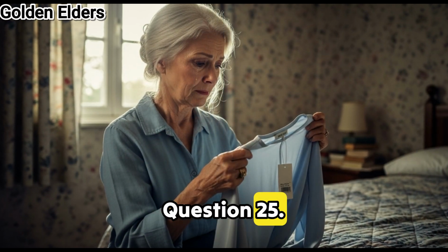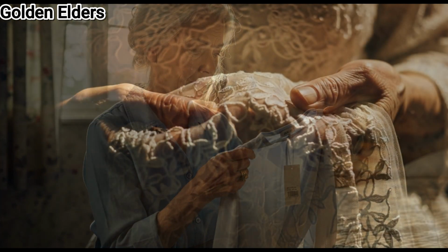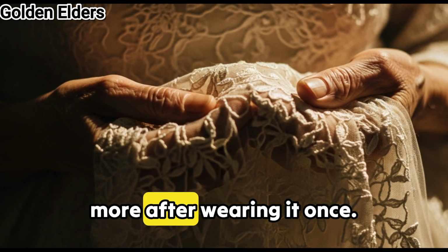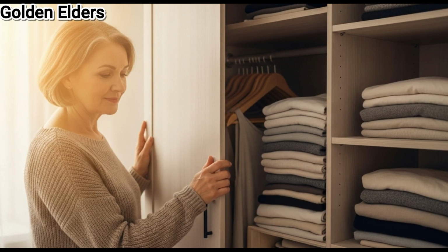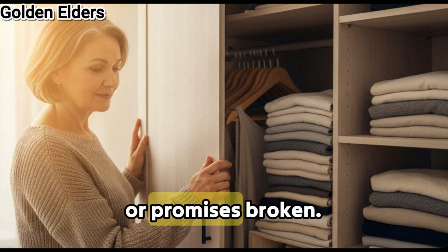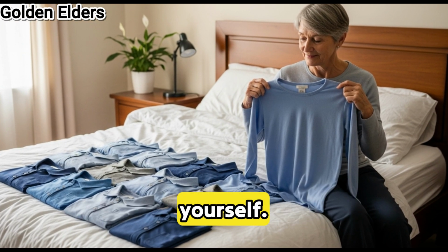Question 25. Am I hiding this because I feel guilty? Perhaps it was expensive. Perhaps you got it from someone. Perhaps you regret not wearing it more after wearing it once. However, guilt is not a valid excuse for holding on to anything. Clothes are not there to hang like small mementos of money spent or promises broken. They are there to be utilized and appreciated. You may let it go and forgive yourself.